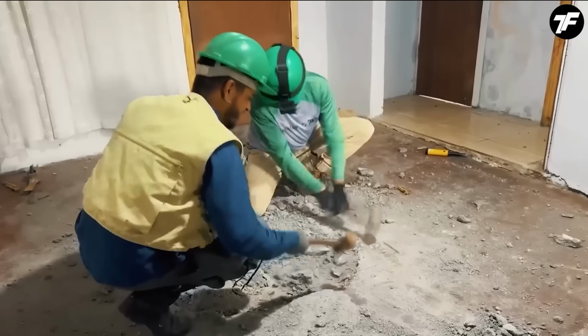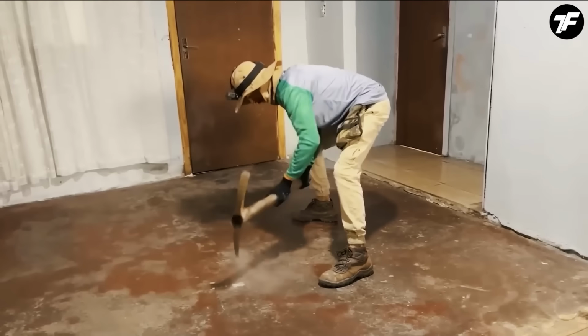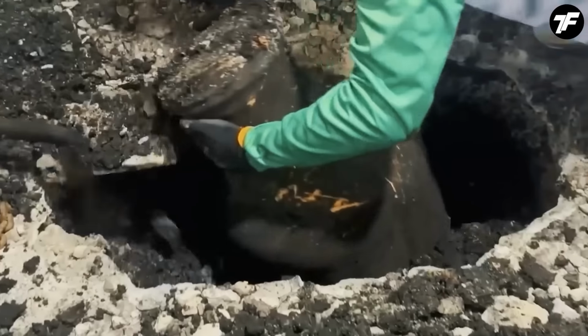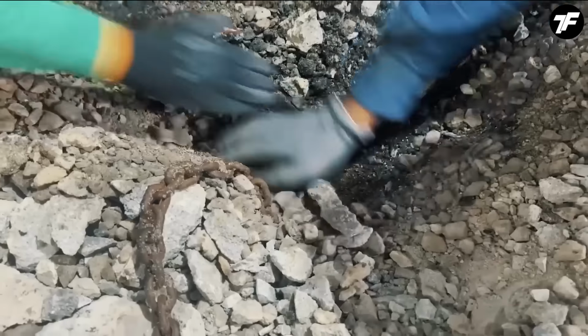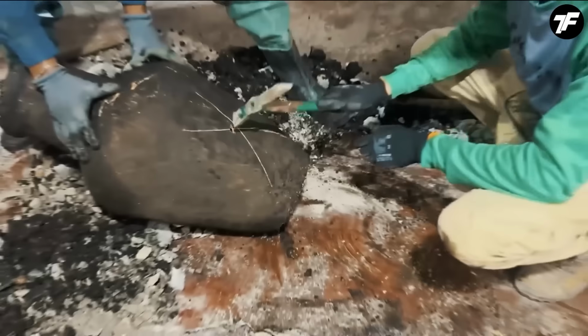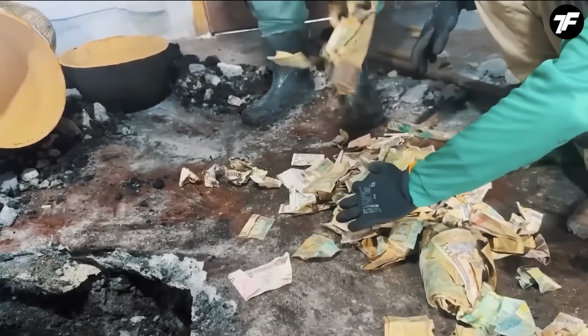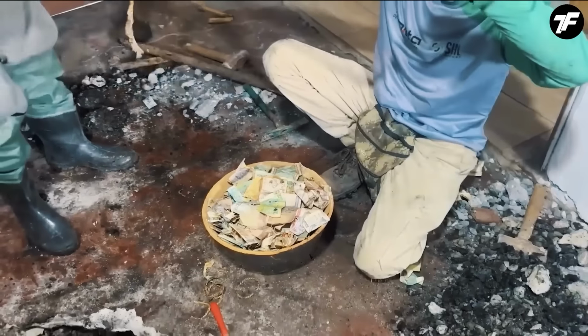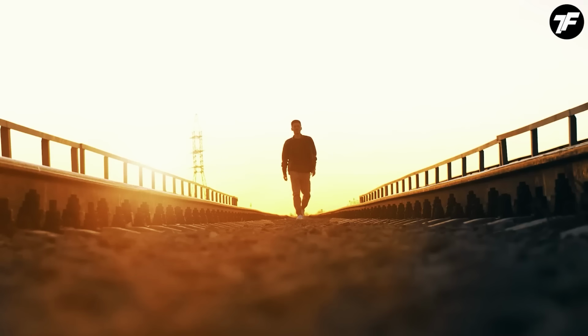During the exploration of an abandoned house with a metal detector, these guys broke through the floor and ran into a huge hidden stash that had been concealed there for many years. Under a rotten board, a whole treasure revealed itself. An urn filled with old coins and bundles of banknotes, hidden in such a way that their owner clearly intended to come back, but never did.